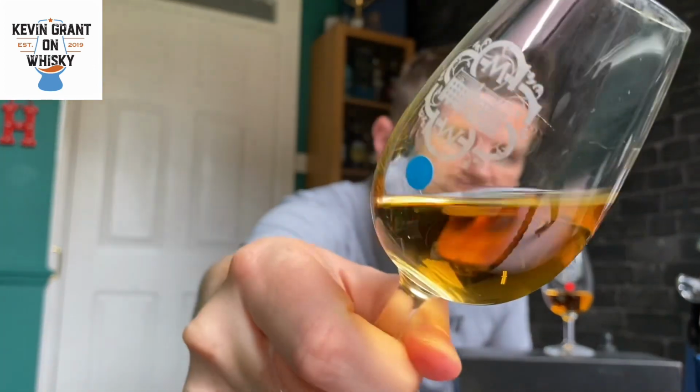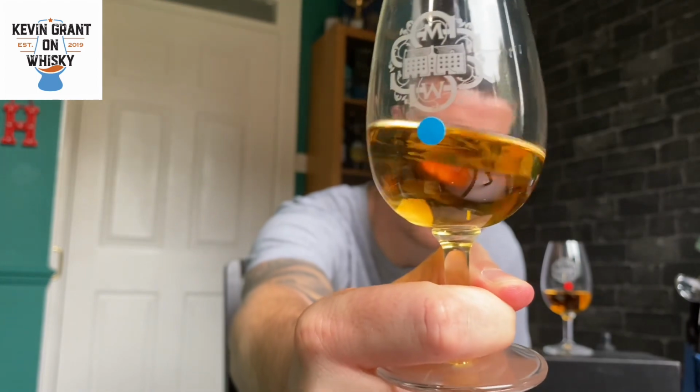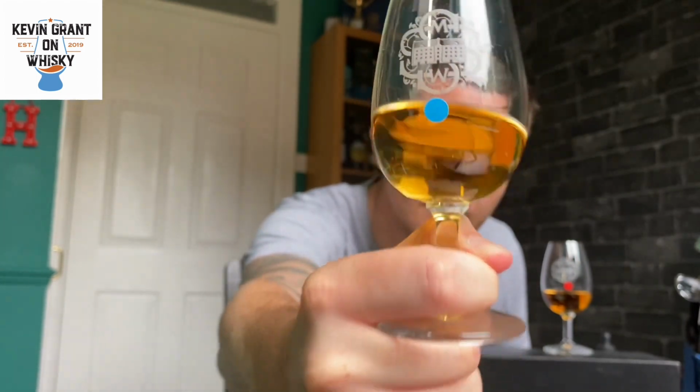So let's get into this. Let's nose them both together, side by side, see if there's any similarities, see how the palate has changed, and we'll get into a little bit more of why I think this Stiuireadair came out. And a wee quick one, it means helmsman in Scottish Gaelic. So we'll smell this first. The blue one is the Stiuireadair, if you can see there. Hopefully you can see the colour and what the lighting is like today.